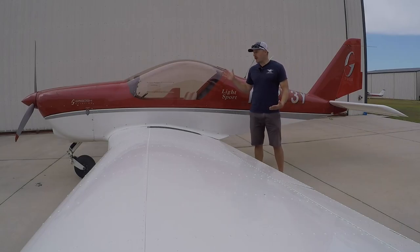This is a Gobosh G700S, and you can buy this plane for a cool $54,900 off of Craigslist.